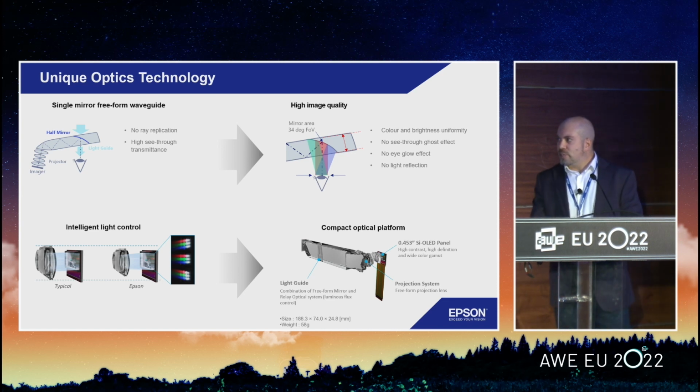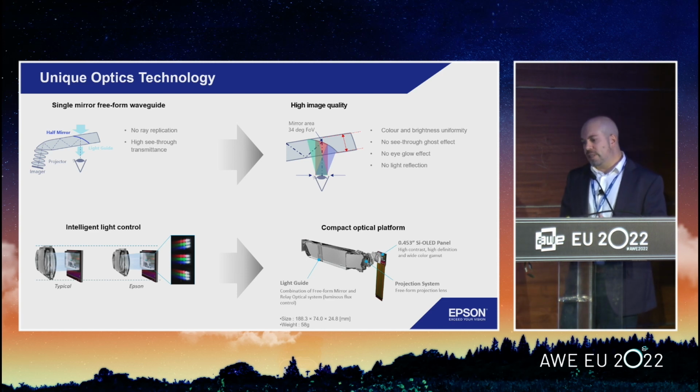reflection, and etc. In addition, this product has 1,100 patents in it, and one of them is the intelligent light control, which allows us to manage and direct the light intelligently into a smaller lens, which contributes to a more compact platform of this optical engine.